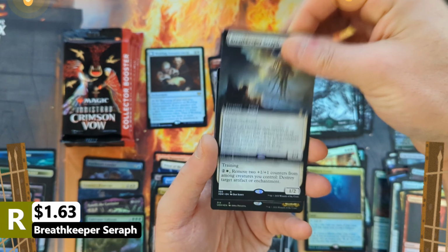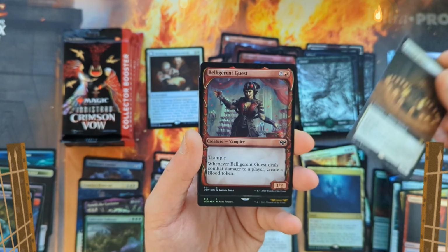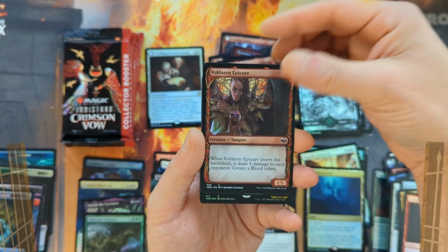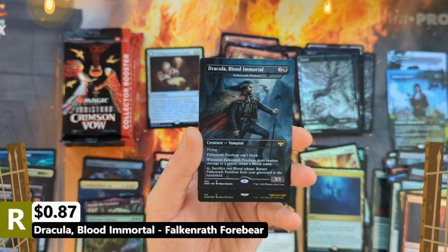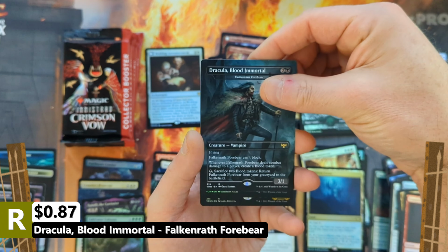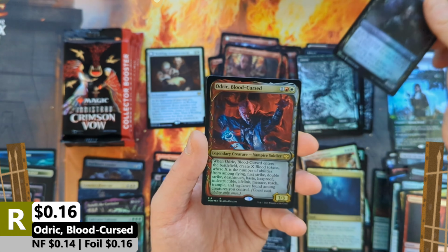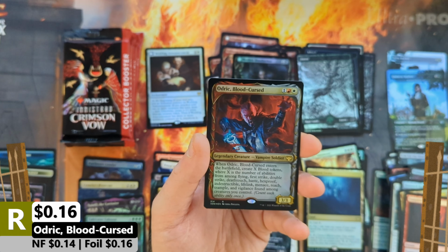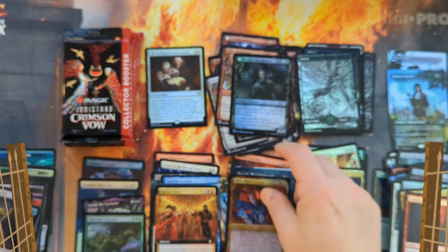A little bit of value there. Followed by a Hopeful Initiate from the main set. Definitely some value in that card. Then we got ourselves a Belligerent Guest, followed by a Voldarian Epicure. And we're going to see Dracula Blood Immortal coming in, which is the Falkenrath Forebearer. Very cool to see that. Then we've got ourselves a Restless Bloodseeker with Odric Blood Curse coming in as a foil showcase card in the back. Unfortunately, not high value, with a Spirit and a Blood token.